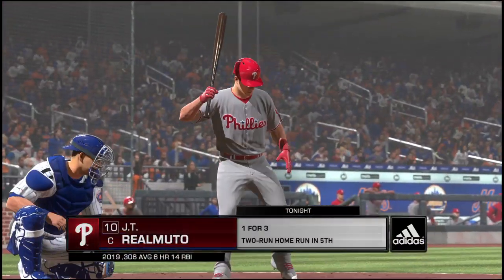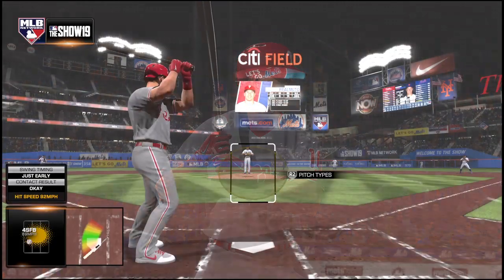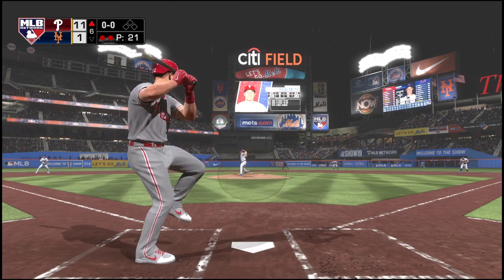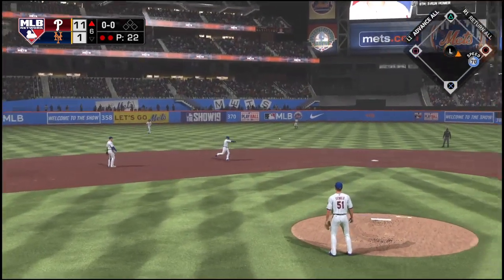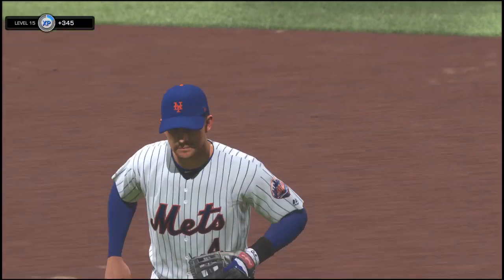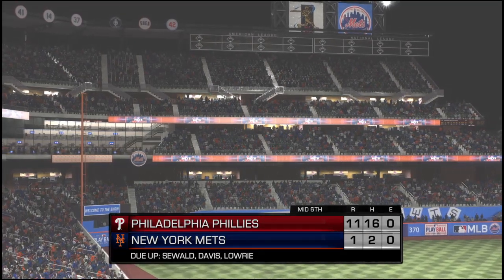Now to the plate, JT Realmuto, and he's coming off a 2-run homer his last time around. First pitch on its way. Hit on the ground to short. Taken there by Lowry. Throw in the dirt, but a good scoop at first saves an error as this side is retired. So 2 runs come across here, both coming via the solo home run.